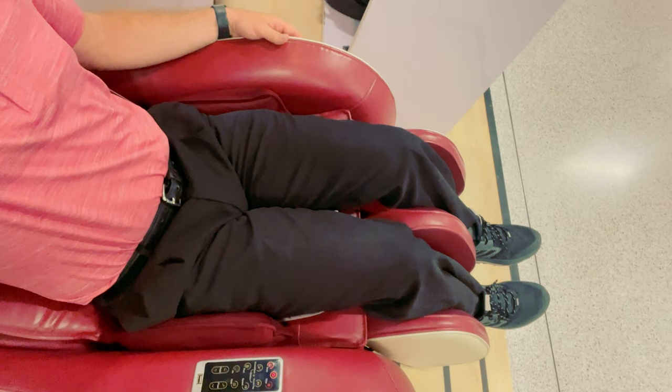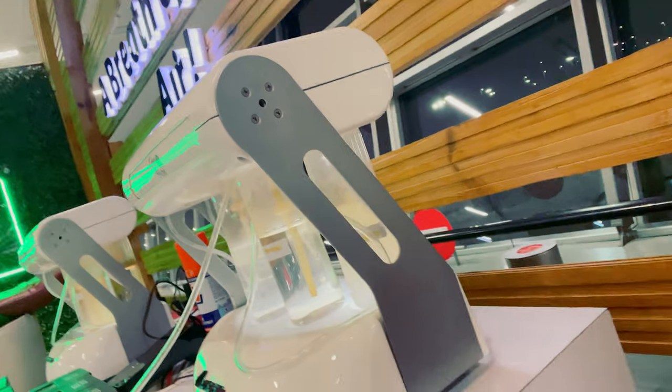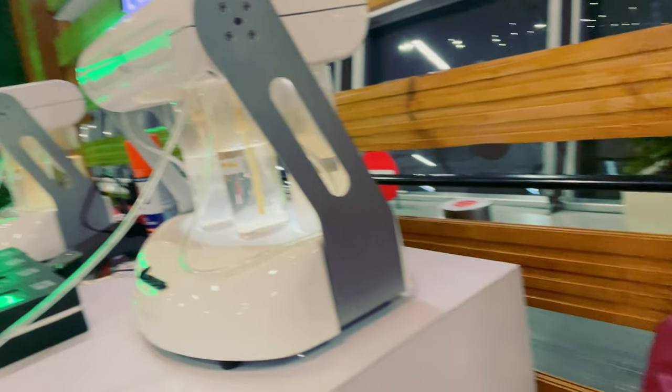So they put you on one of these little chairs. It's like a massage chair, as you can see. And then they hook you up to one of these machines. I'm not sure what it does, but here it is. They gave me this little tube here, went up my nose. And then they got this little machine right here, which is an oxygen bar. So I think I'm being infused with pure oxygen. Oh, guys, check it out.